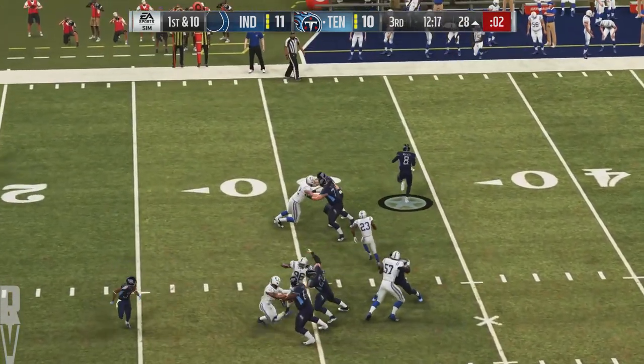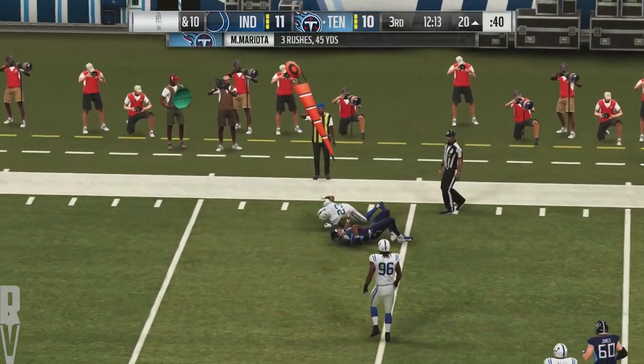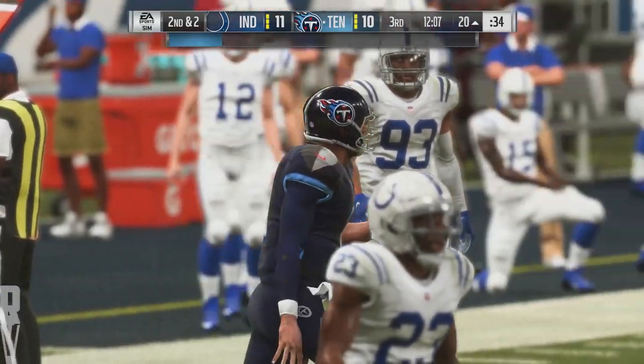Mariota now to throw on first down. Flushed out right. Gets around him. And he's able to get it to the edge of the red zone at the 20-yard line. He'll get 8 on the scramble there. It'll be 2nd and a couple.